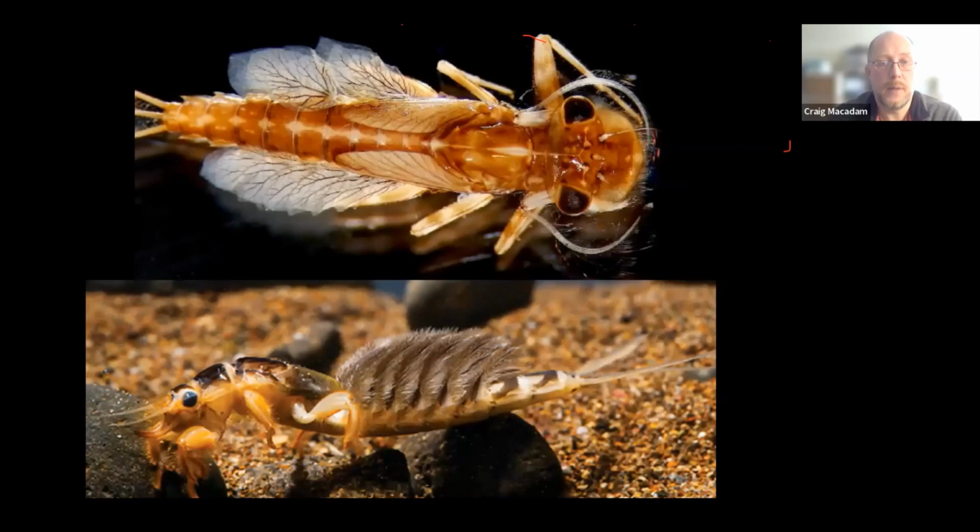Here's two mayfly species. So the top one is Arthroplea, which has these specially modified mouth parts which have fine hairs on them as well to capture particles. And in the bottom, species like Ephemera and Hexagenia will create a burrow and force water through that burrow, which brings particles in there for them to feed upon.